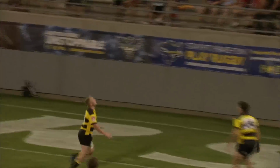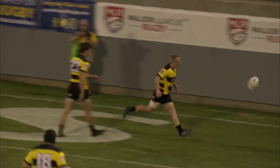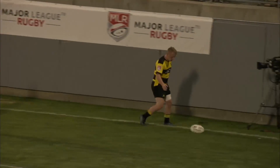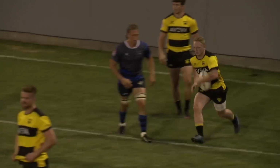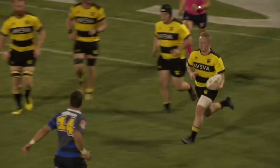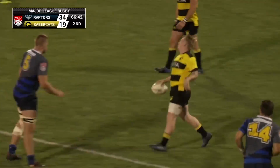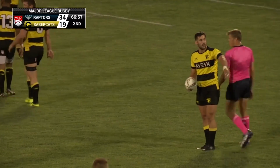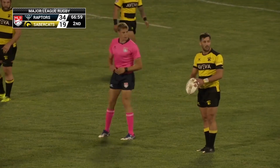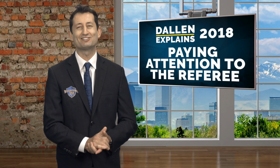Watch again. All the Houston player had to do was touch the ball on the ground, but instead he picked it up and then dotted it down. The laws of the game state that from a kickoff, the ball must be grounded without delay when it goes into the in-goal, which is why this play resulted in a 22-meter dropout for Houston instead of a much more advantageous scrum at midfield.